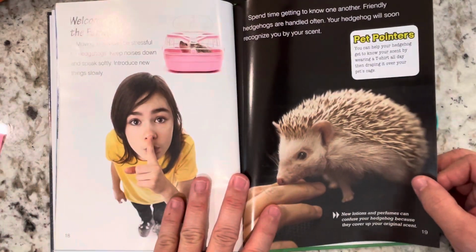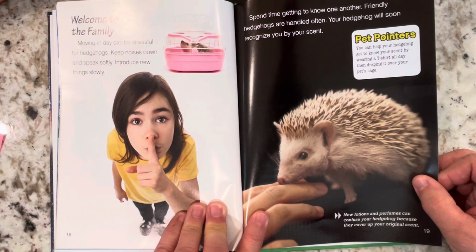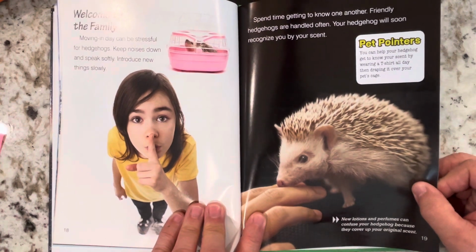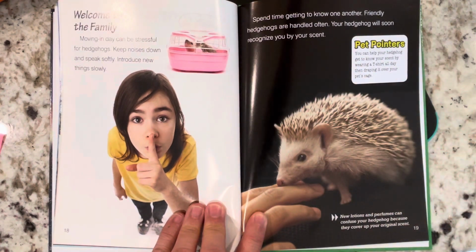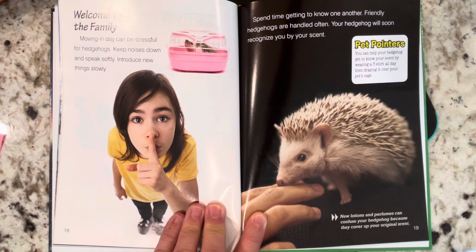Welcome to the family. Move-in day can be stressful for hedgehogs. Keep noises down and speak softly. Introduce new things slowly. Spend time getting to know one another. Friendly hedgehogs are handled often. Your hedgehog will soon recognize you by your scent.